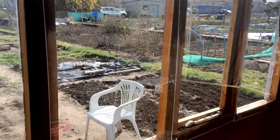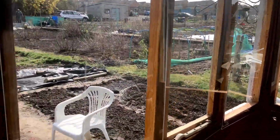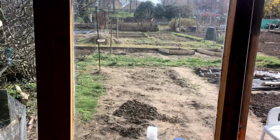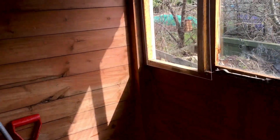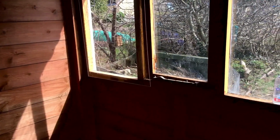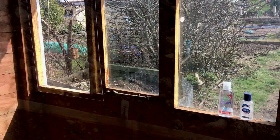The windows are still looking magnificent and they're all staying in their places, which is good. It certainly makes a difference now that we have windows, because it's not getting so rainy and damp in here, so they're holding out really good.